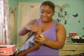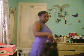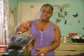On the side, it actually has a clasp for a strap, but I couldn't find a strap for this. It didn't have one in there, so I like carrying it just like this, you know. If I do put it in there, it'd be like this. I like it just like that. I wouldn't even wear the shoulder strap.